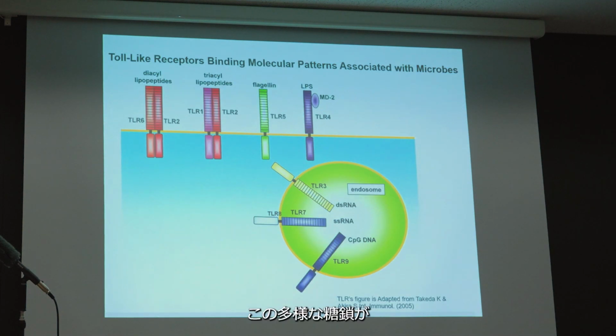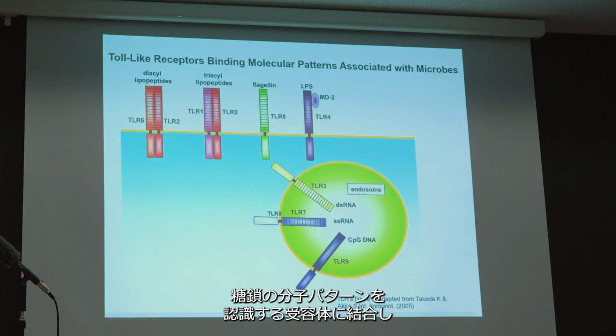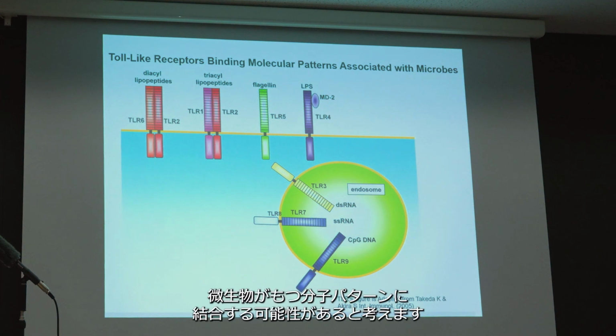So, thinking about the different kinds of carbohydrate structures contained in the cell layer of chlorella, we can think that perhaps they could bind to pattern recognition receptors, which bind microbe-associated molecular patterns and are expressed on the cell surface of immune cells, in particular macrophages and dendritic cells.